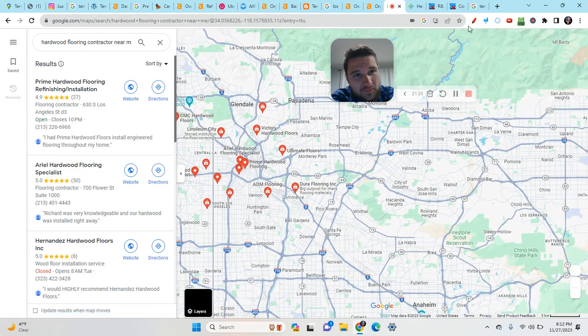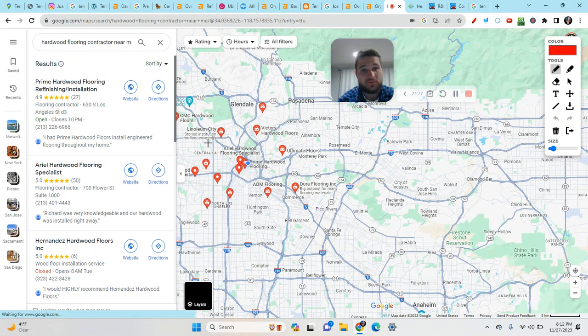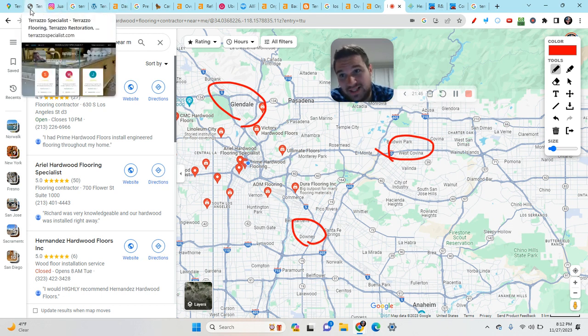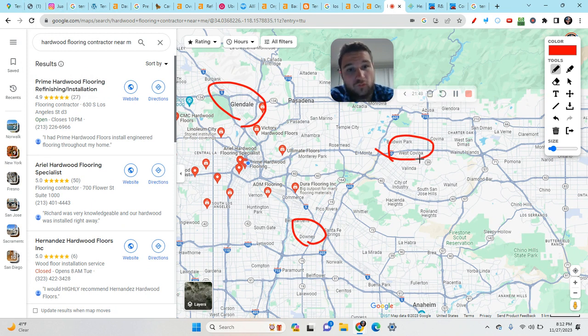I mean, for example, there's certain nerd things that I know. For example, you want to know how a franchise makes a crap load of money and how you can make a lot of money. Franchises will create 3 Google business profiles, for example. Let's say there's one in Glendale, one in West Covina, one in Downey. They'll create a Google business and title it, let's say, Terrazzo Specialist of West Covina. It's the name of the Google business. This is a Google business, by the way, in case you forgot. Terrazzo Specialist of Downey.